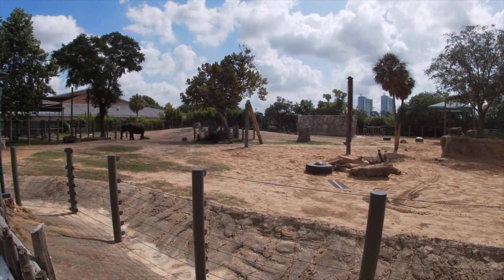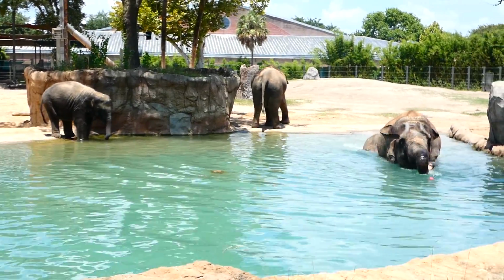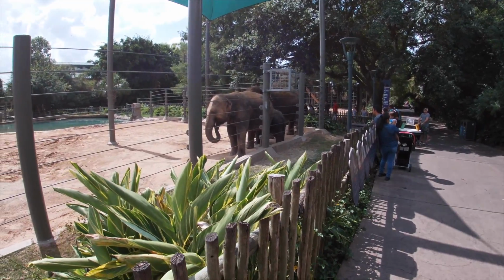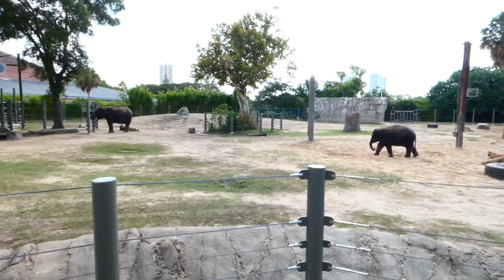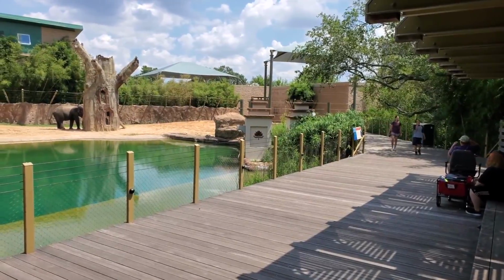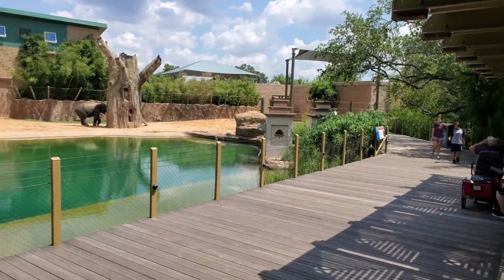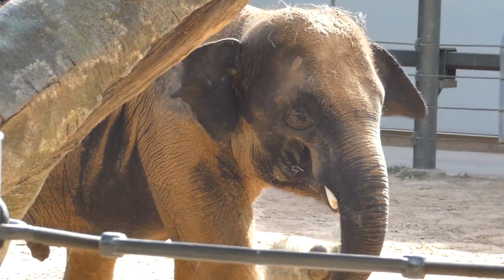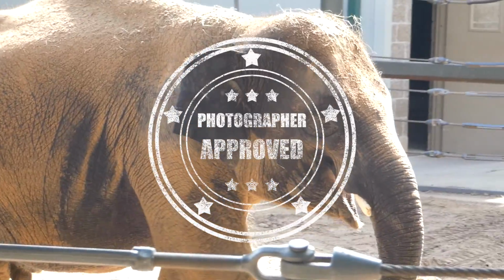Expanded and renovated 3 times, 210,000 gallons of water, a short distance between you and the animals, 2 decent-sized enclosures, barns, and viewing areas that combine to a total of 3.5 acres, making it around the 7th largest elephant complex in the United States. Is it photographer friendly? Even with the obstructed wires, absolutely.